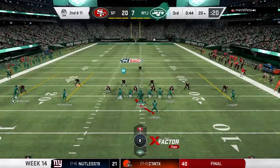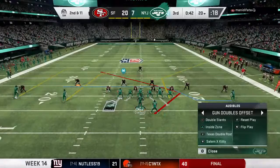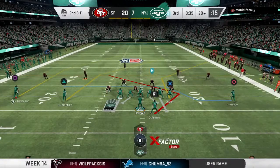A loss of a yard there to start out. That leads to a 2nd and 11. Man, 80. Check 31. Check 31.